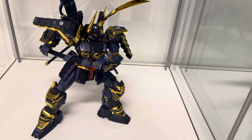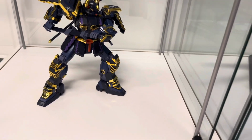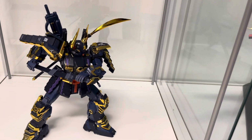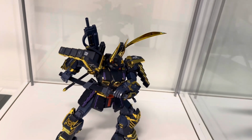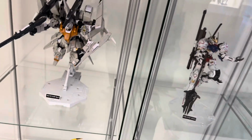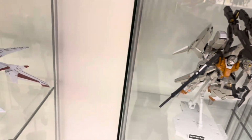Musha! One of the good old ones. That was before I actually coded stuff and was good. I do believe it even has stickers on. It's an old one. I'm not gonna go through all the small kits.